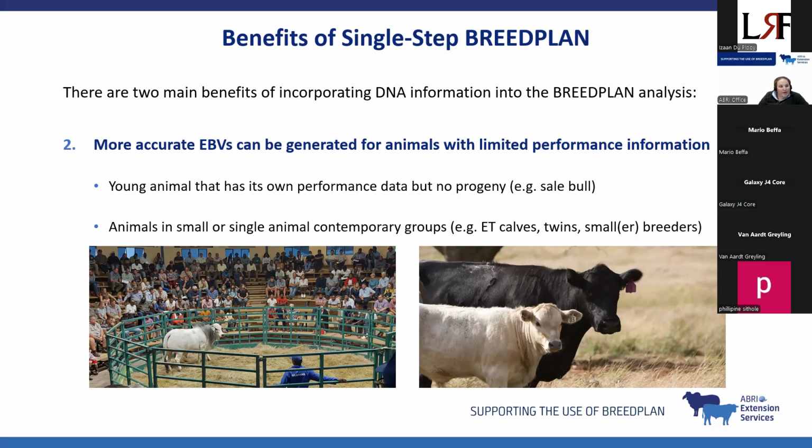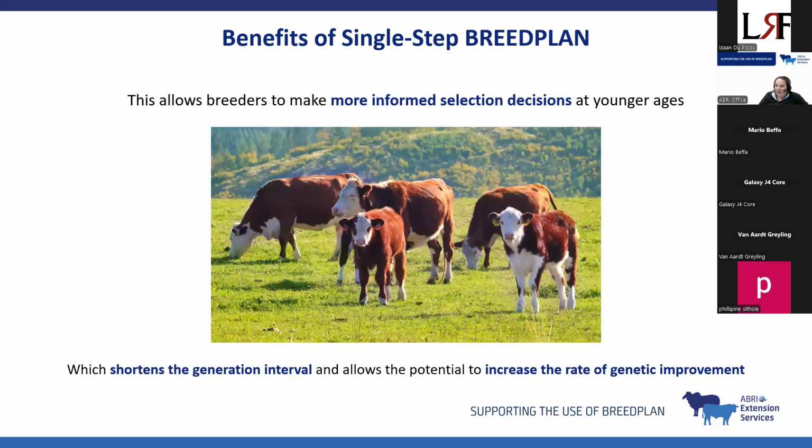So what all of this will do, by giving us more accurate EBVs, is allow you to make more informed selection decisions at younger ages than what you can do currently. And that shortens the generation interval and gives you the potential to increase your rate of genetic improvement.